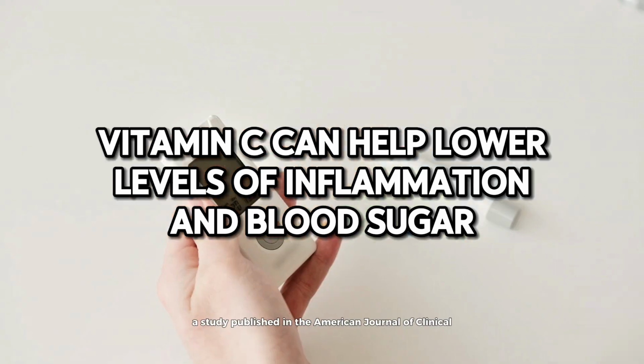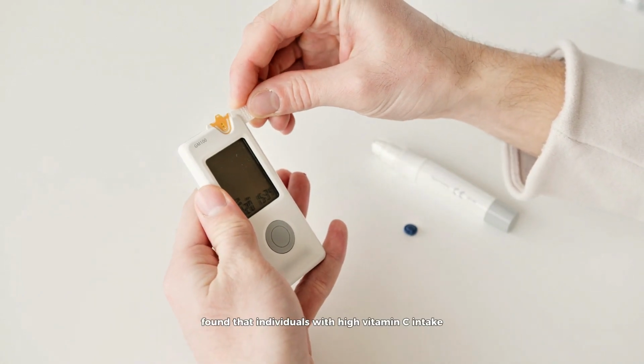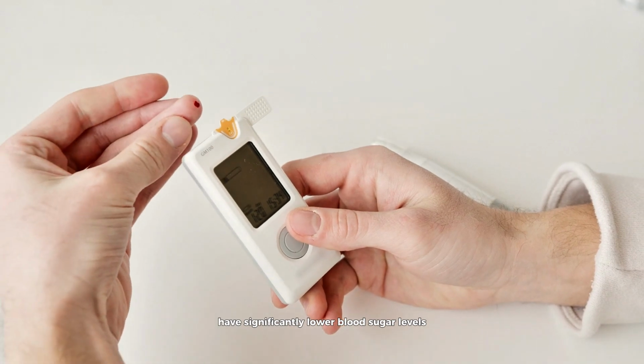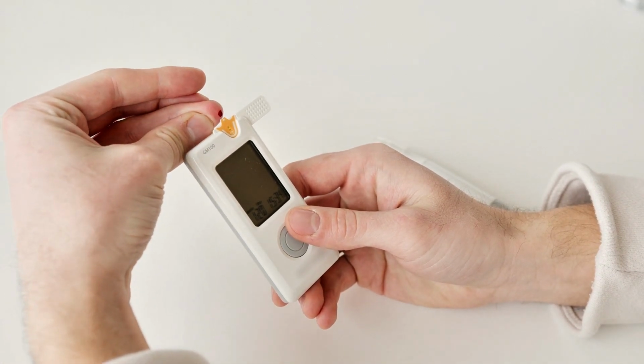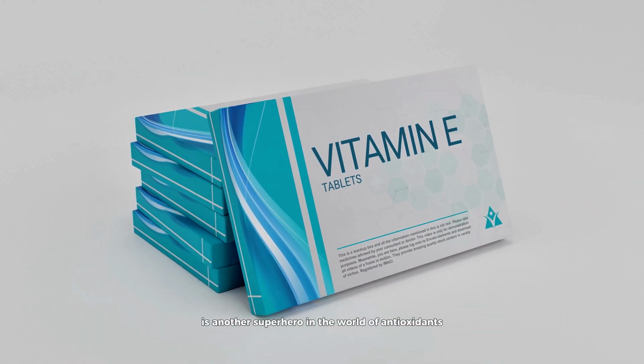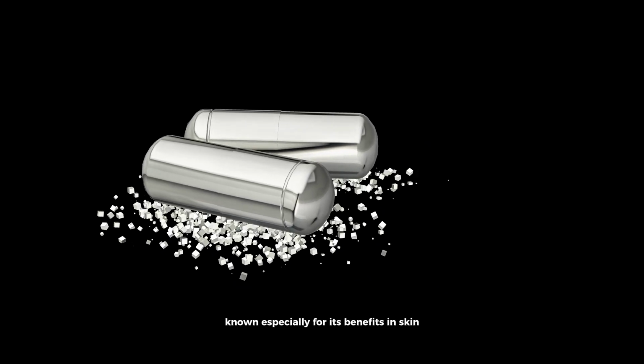For instance, a study published in the American Journal of Clinical Nutrition found that individuals with high vitamin C intake have significantly lower blood sugar levels after meals. This makes vitamin C-rich foods like oranges, strawberries, and bell peppers not just tasty snacks, but also great tools for managing diabetes.